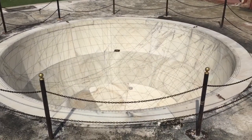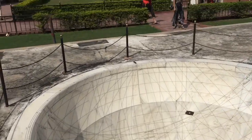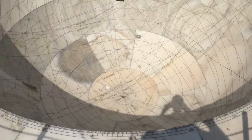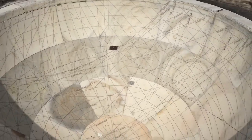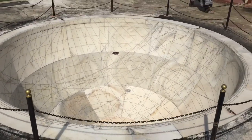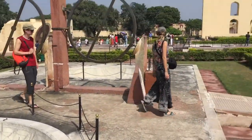So this is actually the prototype for the astronomical clock. See, this one is not divided into 2 separate spheres, it's just one complete sphere. It's a completely working model. So it's not only modern companies that make prototypes, they did it also here many years ago.